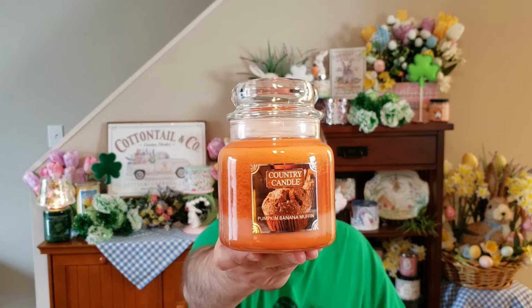I did try out their royal cherry that they brought out in the 3-wick, and that one was really good. So hopefully this cherry crumble will be equally good. And then I also picked up this pumpkin banana muffin.